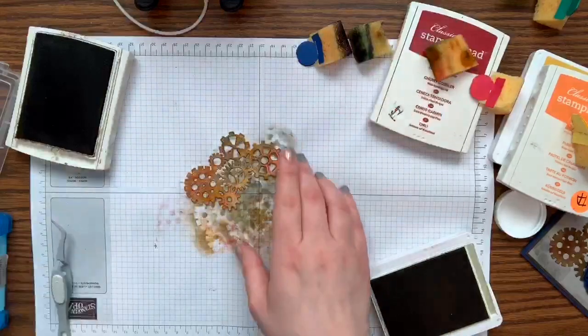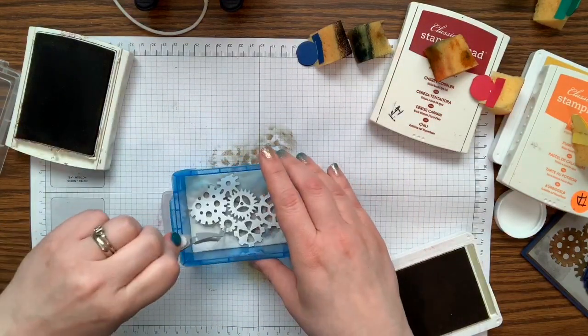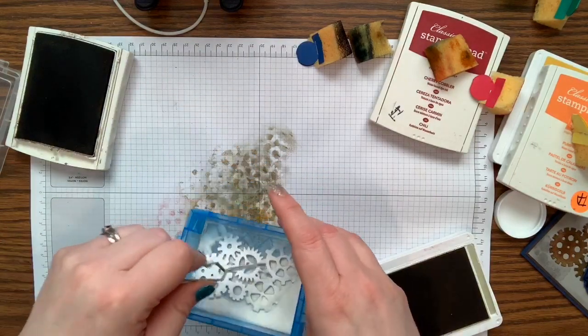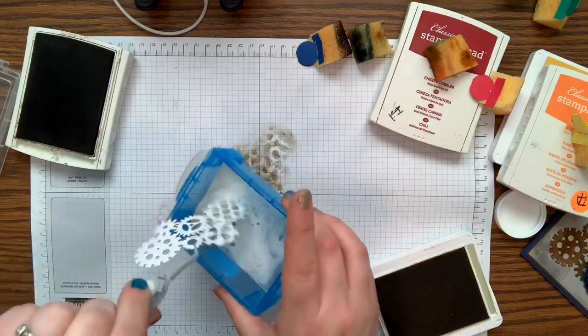What do you guys think? So let me dip this back in here. Oops. I just kind of got it face down, trying to get it in all the embossing powder.